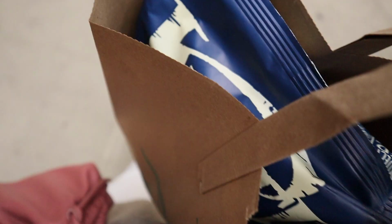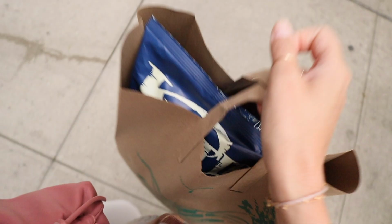And cheese for the healthy balance of our healthy diet.